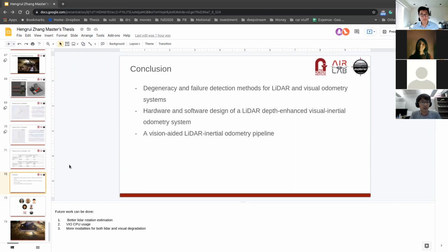And then we also encounter a lot of CPU usage issues when trying to deploy on a drone. This is mainly because we're adding an entire VIO component to the system, and we just don't have enough compute to support that. So I think we can definitely do some more optimization in that area for actual system deployment.